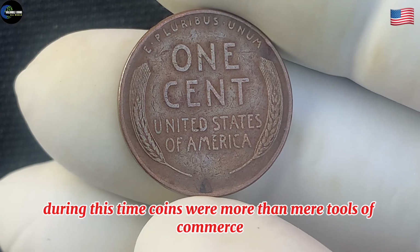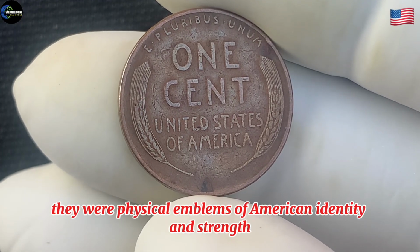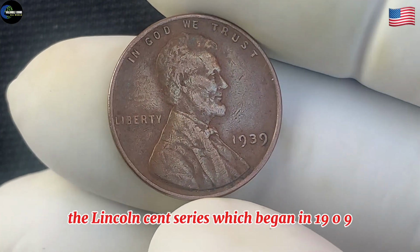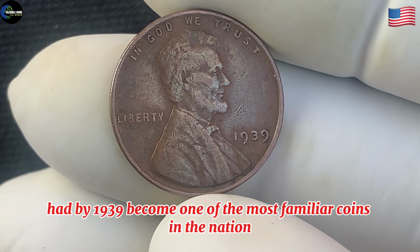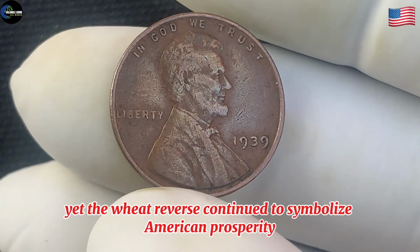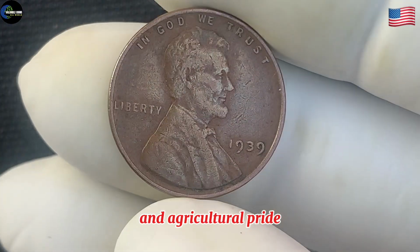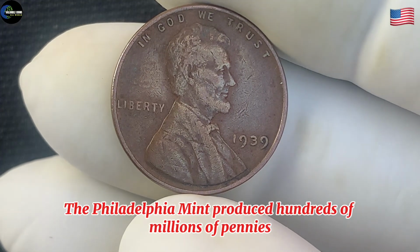During this time, coins were more than mere tools of commerce. They were physical emblems of American identity and strength. The Lincoln Cent series, which began in 1909, had by 1939 become one of the most familiar coins in the nation. Victor D. Brenner's iconic design had already seen 3 decades of circulation, yet the wheat reverse continued to symbolize American prosperity and agricultural pride. The Philadelphia Mint produced hundreds of millions of pennies that year.